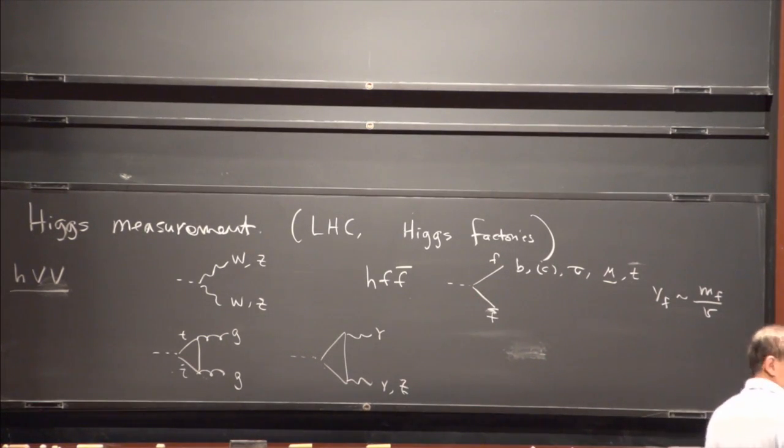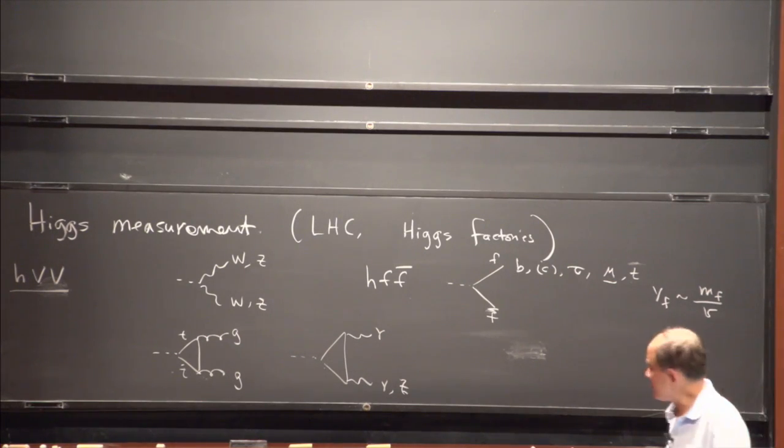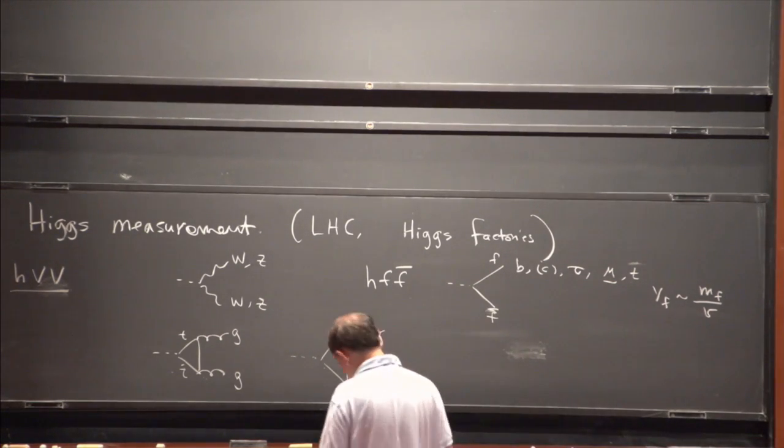Well, its branching ratio is smaller. Tagging C is harder. The tau is easier actually than charm. Yeah, tau jet is quite distinct. And at least the tau semileptonic is not too bad, right? But I think you can also do hadronic.